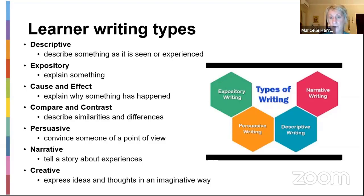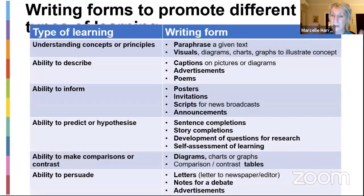So all of these are different organizational skills the students will have to be mindful of and cognizant of to write an effective piece of writing. Right, so these writing forms promote different types of writing, and this looks like a big, long table. So I'm just going to look at 3 things here very quickly. So you can see the types of learning. The first one I'm going to look at quickly is understanding concepts or principles. What writing form can I do for that? Well, I can paraphrase it. I can put it in my own words, and then maybe I will understand the concept when I do that.